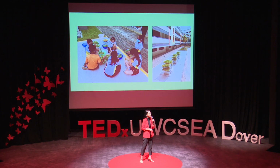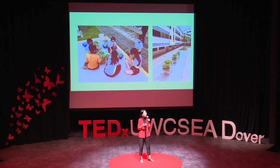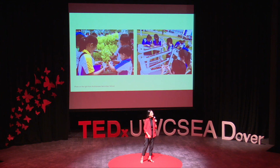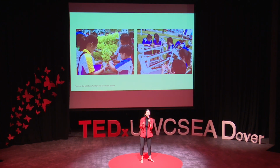Seeing the effects such farming exposure had in shaping young minds, we started working with educational institutions from primary schools to pre-university levels to bring our urban farming technology into their environment. We believe it is important for the younger generation to gain early exposure to alternative farming methods, and hopefully this can kickstart their interest in contributing to the future of agriculture innovation.